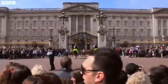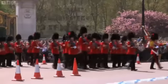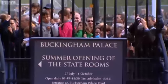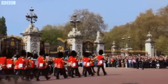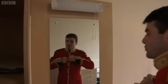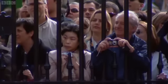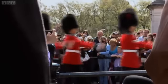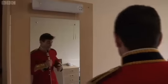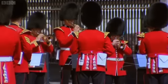The Coldstream Guards are one of 5 regiments that serve as ceremonial foot guards to the Queen. The changing of the guard has become famous around the world. It's so surreal, marching down the streets, and all the tourists there watching you. I'm just thinking, I've seen people do this so many times and never imagined that it would be me doing it. And I was so nervous the first time I did it as well.